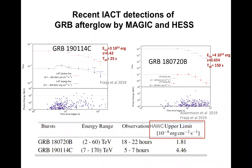Okay, what happened with the recent Cherenkov telescope detections by MAGIC and H.E.S.S.? In one case, GRB 190114C, you see the light curve and the photon energy. And GRB 180720B, again the light curves and the photons. And you see the specifications, the isotropic equivalent energy, the redshift, and the T90 in both cases.